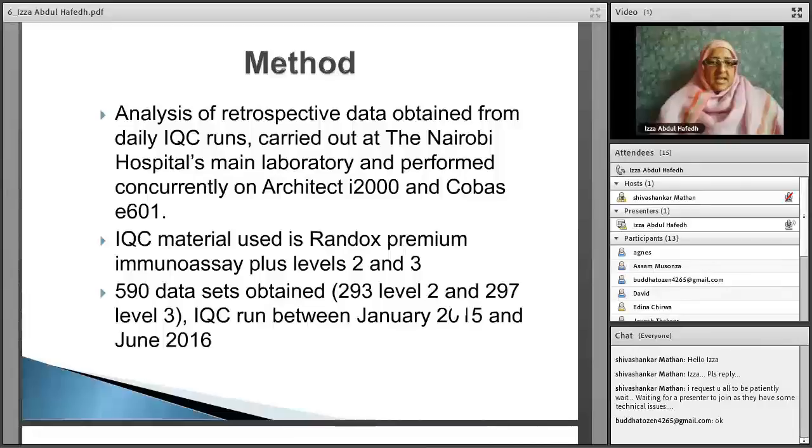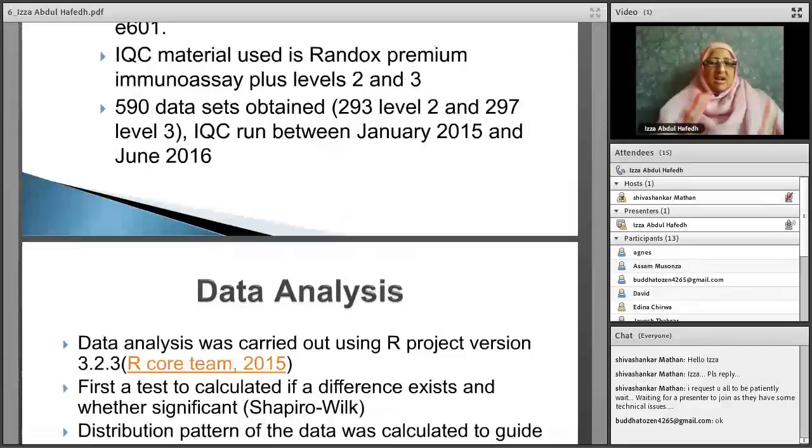The IQC material used is Randox Premium Immunoassay. I used two different levels, a level 2 which is roundabout normal, meaning that it's about where the normal range for the patients exists, and level 3 which is a high level. 590 data sets were obtained for daily internal quality control runs between January 2015 and June 2016. The data analysis was carried out using R project version 3.2.3.